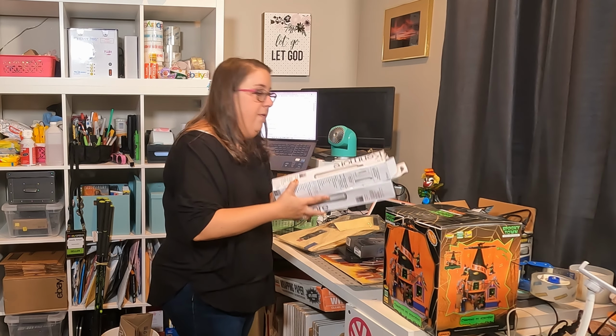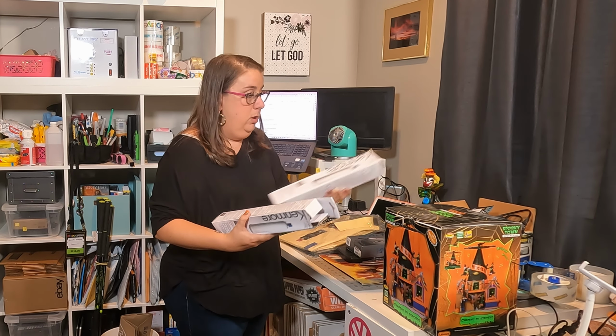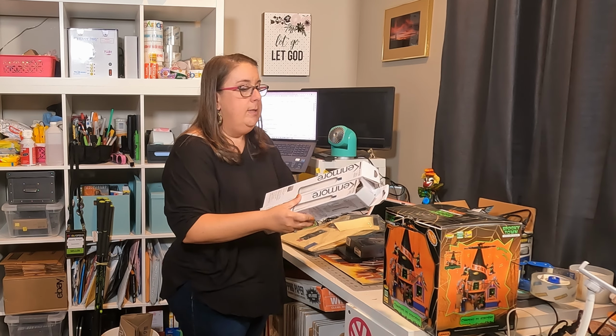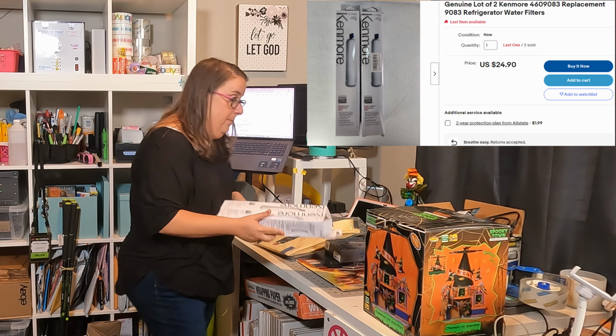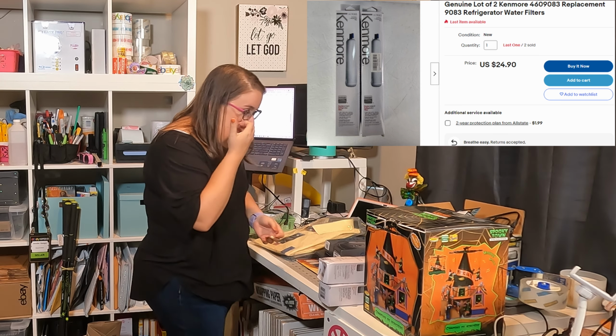Another Amazon bin find are these Kenmore filters. I picked these up for $1. This one's making a rattle. $1, they're still factory sealed, and this pair sold for 25 bucks. So, not a big one, but when I'm picking those up for $1 a piece, that's totally worth it.